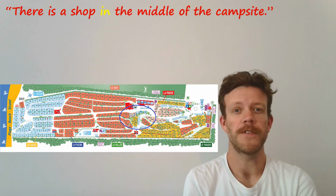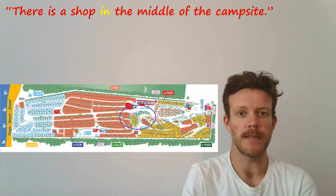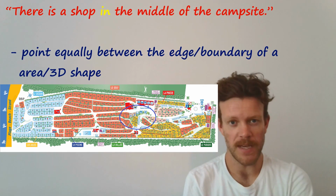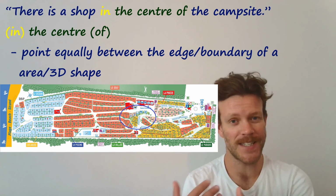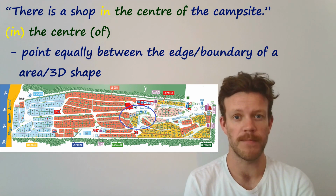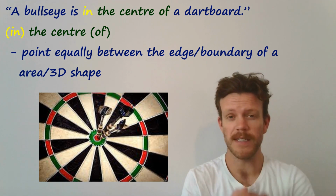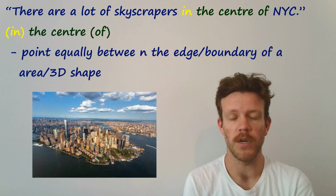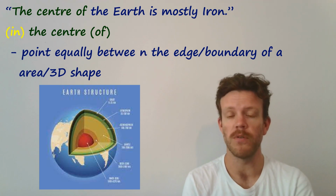And well done if you said something like the middle we're using to talk about lines. Here we have an area. You're talking about this, or maybe something three-dimensional, make sure you say the center. So there's a shop in the center of the campsite. Other examples, a bullseye is in the center of a dartboard. There are a lot of skyscrapers in the center of New York. And three-dimensional, the center of the earth is mostly iron.